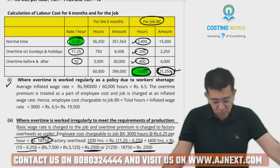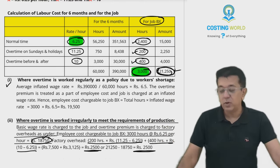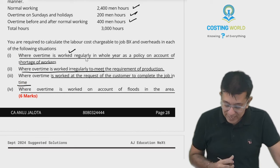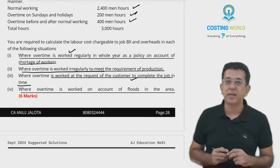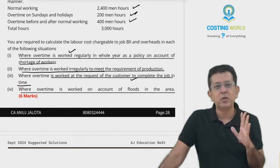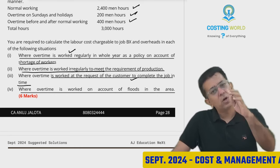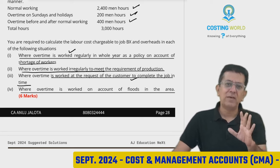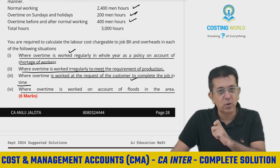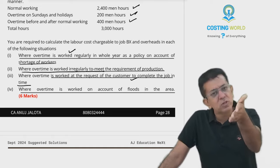Okay, that's it. This is your answer to part two, where overtime is worked irregularly to meet the requirement of the production. Okay, this is your second part. The third one, where overtime is worked at the request of the customer to complete the job in time. See, it's simple. The customer comes, he says, I want this particular job to be done by you. I say, I do not have enough time. I do not have the workers. He tells your current workers to do the overtime. Whatever is the extra cost, I will pay. Okay. Now, he's going to be paying the extra cost for doing the overtime. So then the overtime, entire cost will be getting incurred because of this particular job.